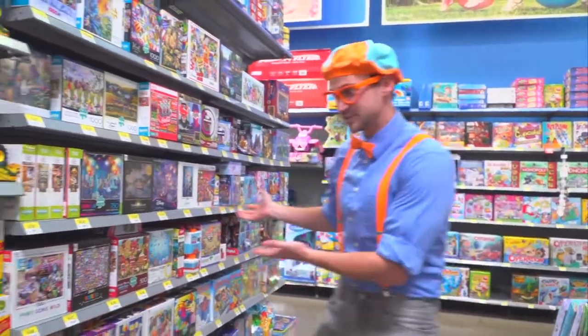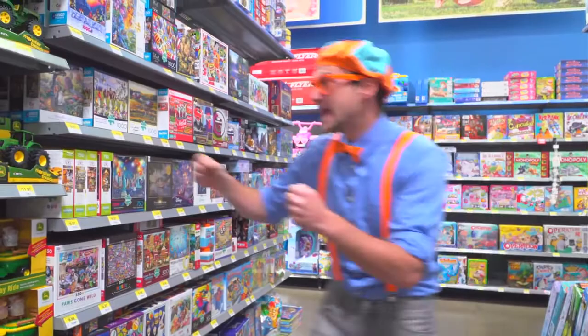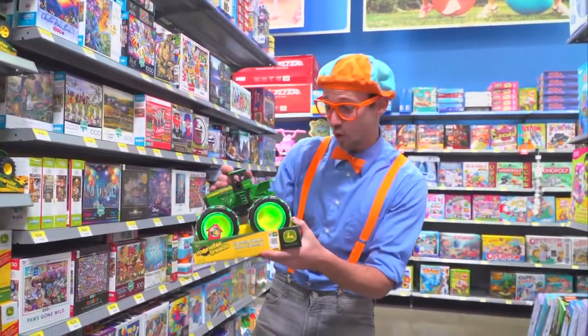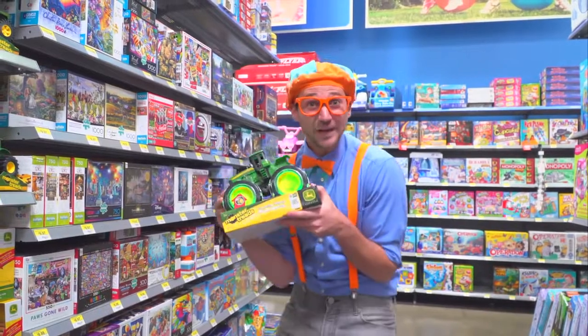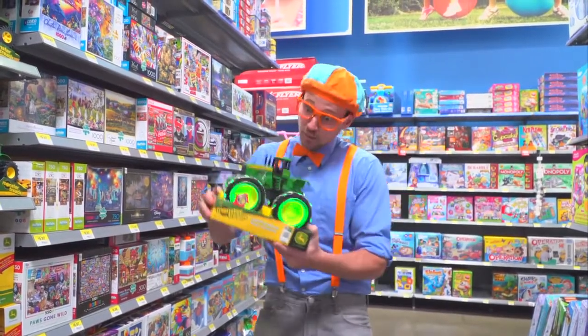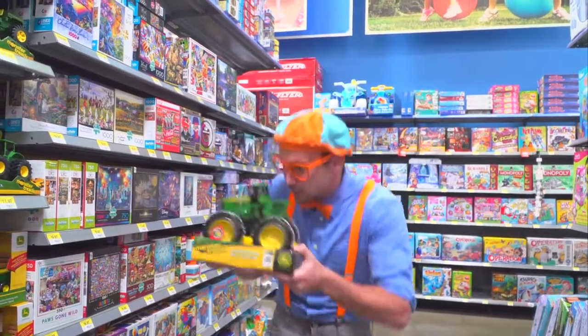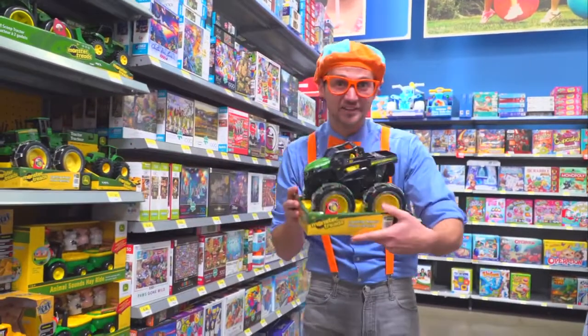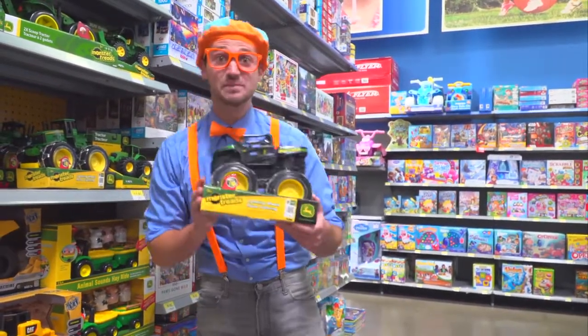Ooh, there's some puzzles. Whoa, and some of my favorite: a tractor toy, and it's the color green. Whoa! Green, green, green, green. Ooh, and another tractor, but this tractor is black.